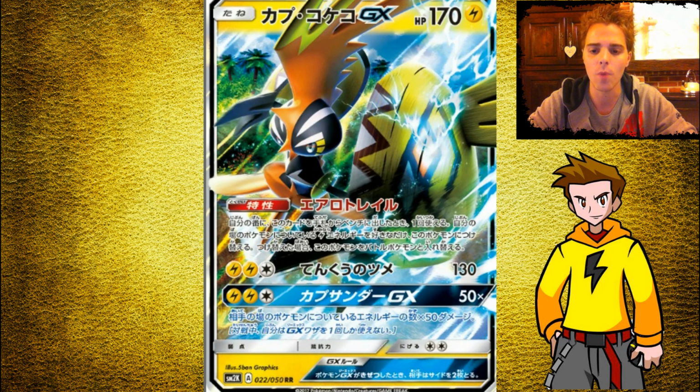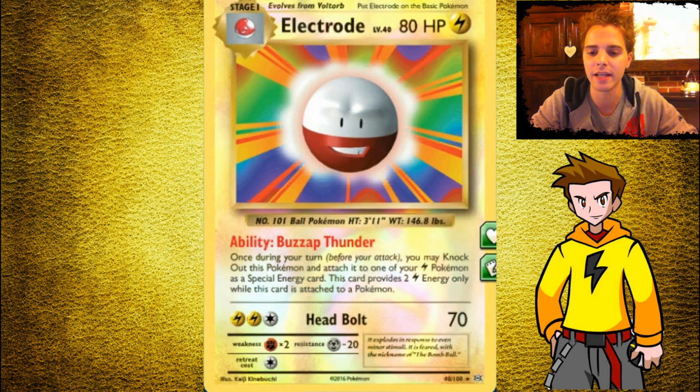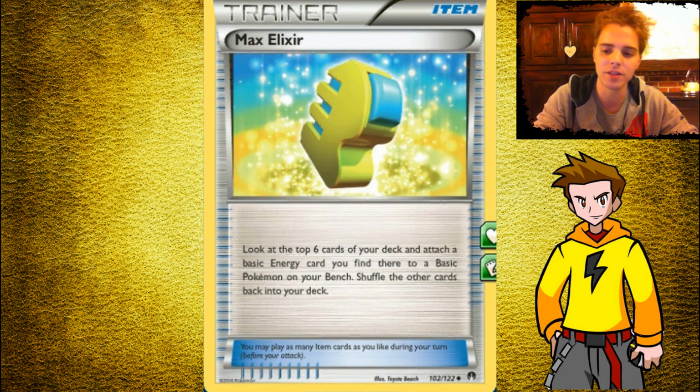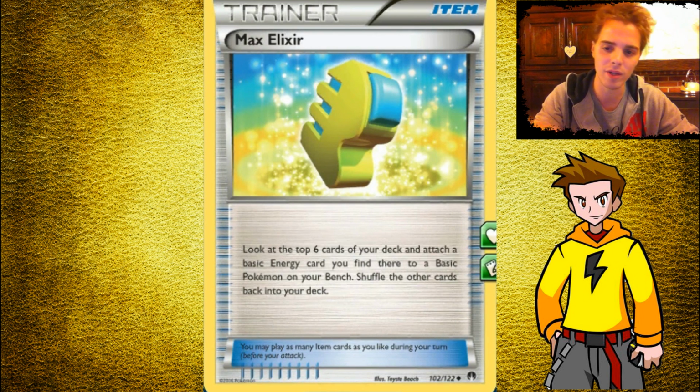So I'm gonna explain to you how we get energies on this bad boy. It's a basic Pokemon. So the thing I'm immediately thinking of here, we have Max Elixir, which is always nice. Look at the top 6 cards of your deck, attach a basic energy card you find, and just slap it out there. So the thing is, you definitely want to use Tapu Koko GX to have its Dive In ability, just getting to the active position and absorbing the energies. I don't know what it will be called when the set actually gets released in English, but it'll be something familiar like that. So it dives in, and you have to use Max Elixir on other Pokemon.